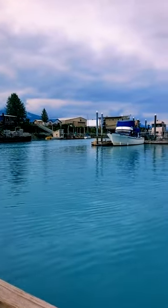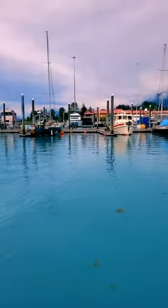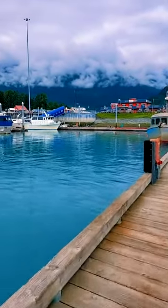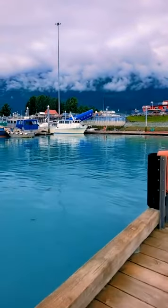Yeah, just another beautiful day in Valdez. No rain. Even though there are some clouds, they're starting to lift. Hopefully they can burn off. Welcome from New Mexico. I've been there. Went to the UFO museum.